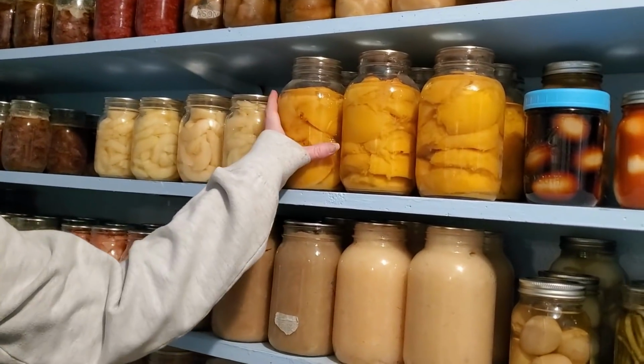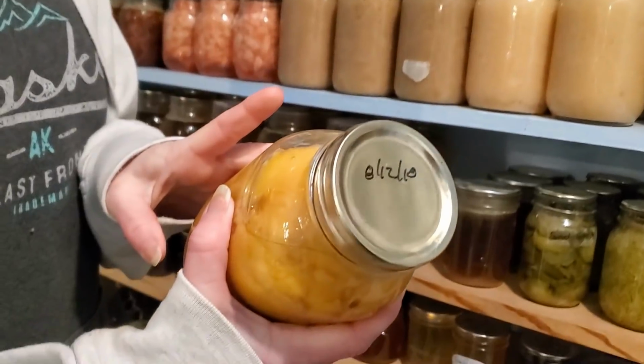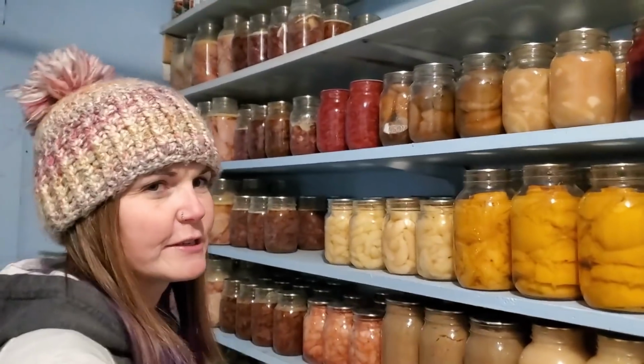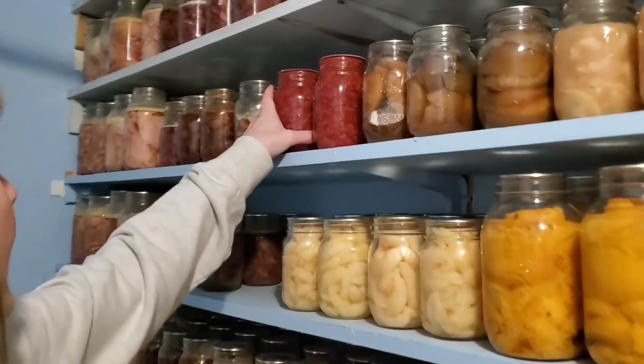Peaches. We actually canned these a couple years ago. 2018. Got those from a farm market right down the road. Yep. And I like using them for like peach crisp, peach cobbler kind of thing. Yummy, yummy. This is raspberry pie filling.